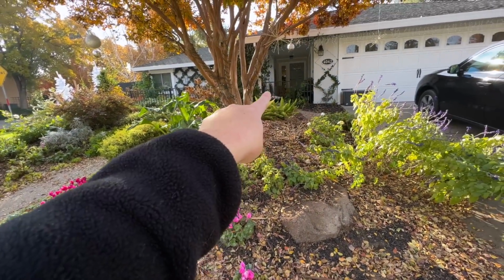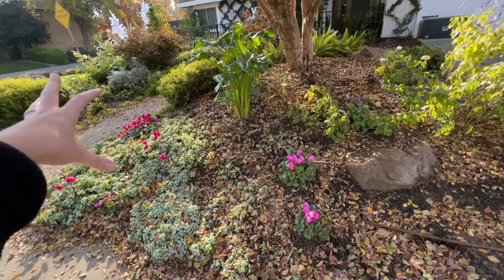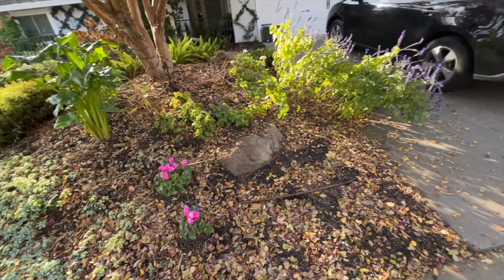I'll show you, I have a bunch of white ones that I got from Costco that I'm going to be putting in my flower box. And so I'm going to be adding white next season for here. And I think it'll be really pretty.